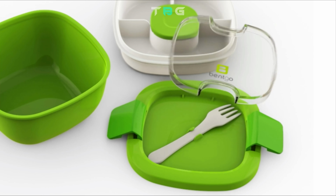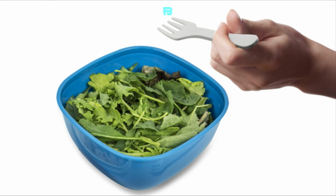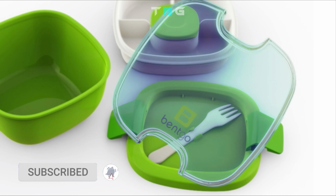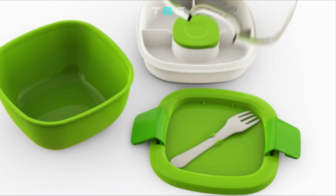Bentgo Salad also has a built-in reusable fork, so you never have to search for utensils to enjoy your salad. The Triton cutlery cover ensures the fork stays sanitary and even has enough room to hold a paper napkin.